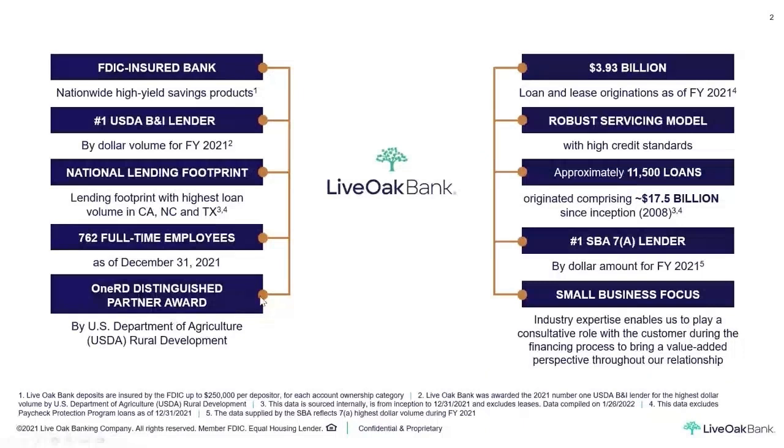Just a little bit about LiveOak. We are a federal insured bank. We're based out of Wilmington, North Carolina. We lend nationwide. We have been one of the top USDA business and industry loan and REAP loan guaranteed lenders in the country. Over the past several years, we started lending in the renewable energy space in 2016. That's when I came on board to the bank.